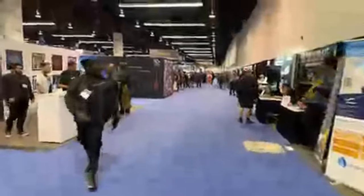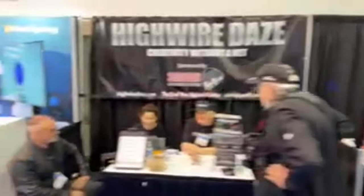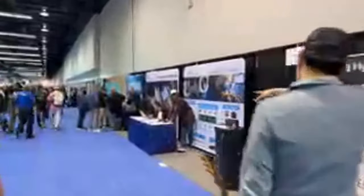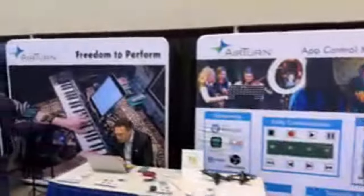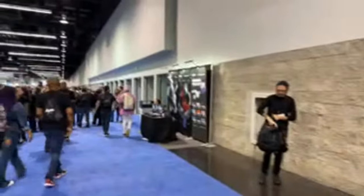Music is fair. STG had a booth here, but I don't know where he has it. I didn't see it yet. Just walked around it. Strymon. I won't waste your time. Where the hell did I miss him? I know he has a small booth here. Air turn. Rain protection.